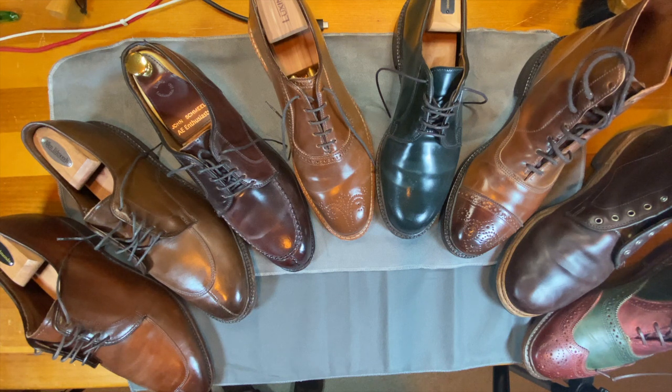They're really famous for a couple types of leather, which we'll talk about today, and then we'll talk a little bit about styles as well. Allen Edmonds was founded in the 20s, between the wars, the Great Wars, excuse me. And it is one of the last great American Goodyear welted shoe brands still in existence that manufactures any of their shoes in America.